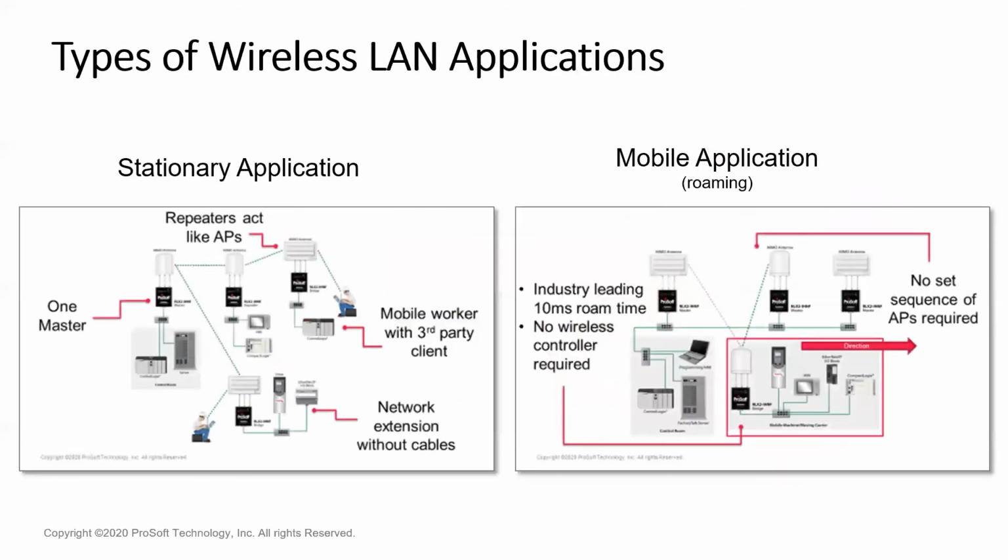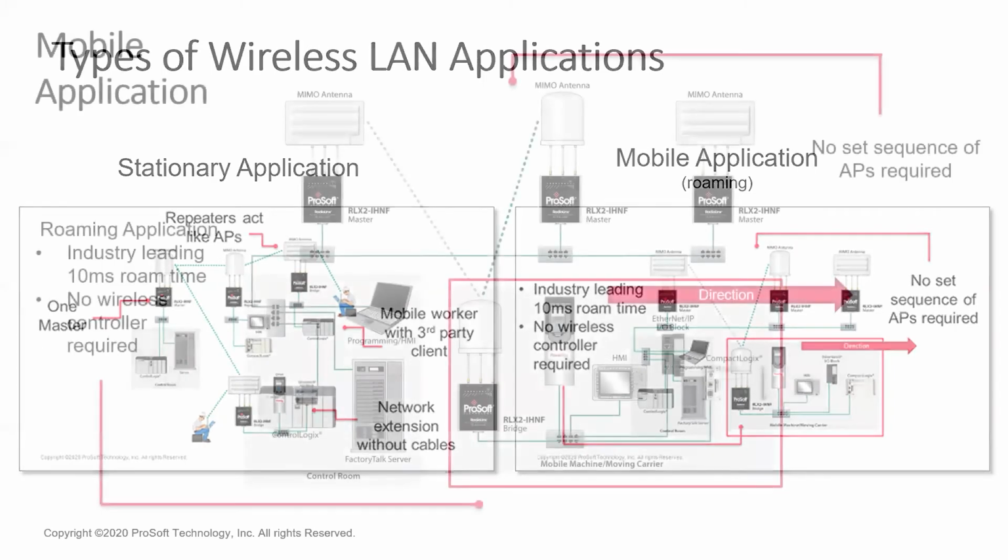So since our RLX2 radios leverage 802.11 technology, they could be used in any application that any other wireless Ethernet radio could be used in. In a stationary application, like what you can see here on the left, it could be used as the wireless infrastructure, connecting your fixed automation equipment through the application and enabling a mobile worker with a local Wi-Fi connection. But it's this application on the right that we're going to focus on, a mobile or roaming application. So I'll blow it up here.